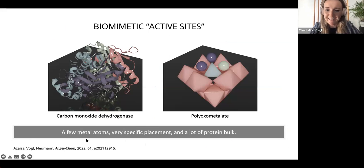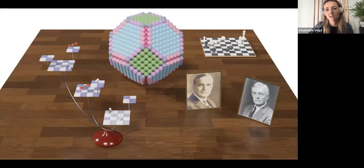Right. So the key to designing these types of catalysts: a few metal atoms, most likely, electronically well decided, very specific placement, right? Geometry and confinement, a lot of protein bulk are the keys in order to design these types of catalysts.